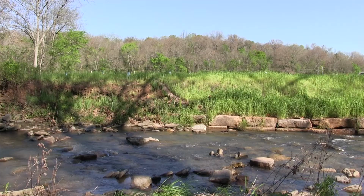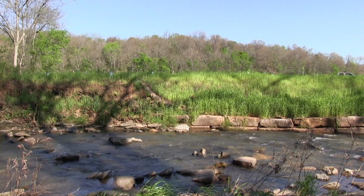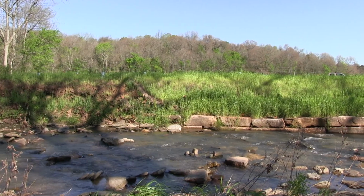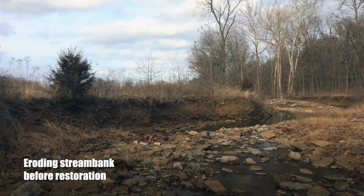We did a restoration here using natural channel design principles, and we utilized EQIP for the funding and then some of our other funding available through our RCPP project. So we're on the upstream end, and the project includes 3 riffle areas and 2 pool areas. It is a small stream restoration, and this is a reconstructed bank.